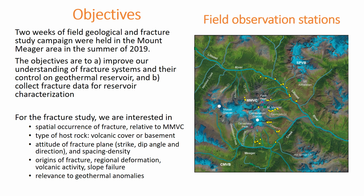We had 2 weeks of field geological and fracture study campaigns last year. The objectives are twofold. One is to improve our understanding of fracture systems and their controls on geothermal reservoirs, and two, to connect fracture data for reservoir characterization. On your right, you'll see a satellite composite color image showing the types of land cover.